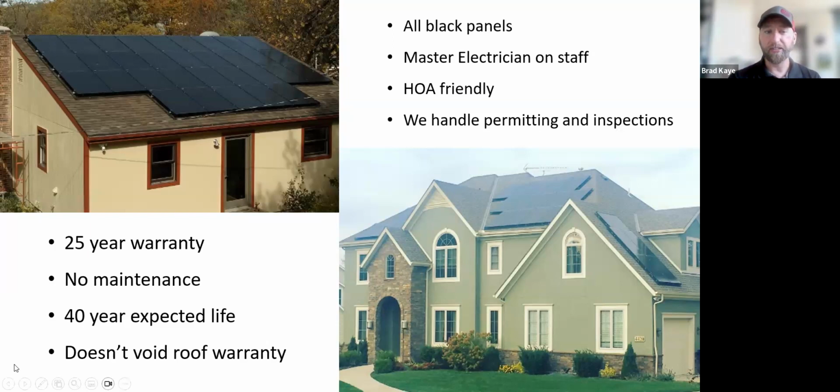There's no maintenance required because there's no moving parts. There's no updates that need to happen. Once it's installed, you can just set it and forget it. It's like a crock pot. It'll just plug in and start working.